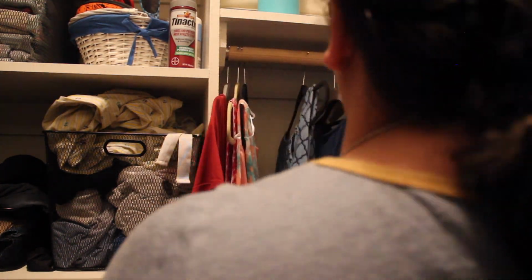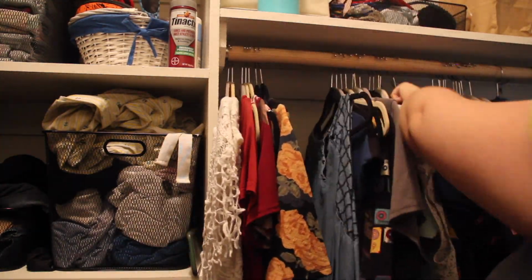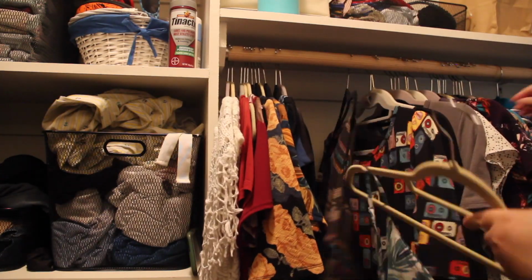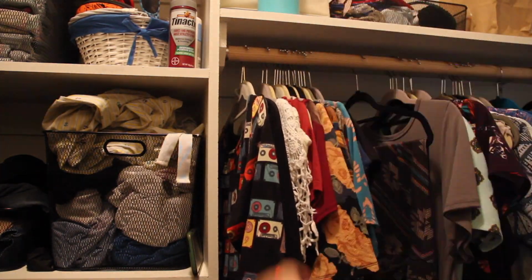For some reason, I decided I wanted to go through and arrange my dresses by color. I'm not wearing them a lot right now because Isaac is nursing and dresses are not really conducive to that, but they'll be nice to look at when I'm in there getting ready.